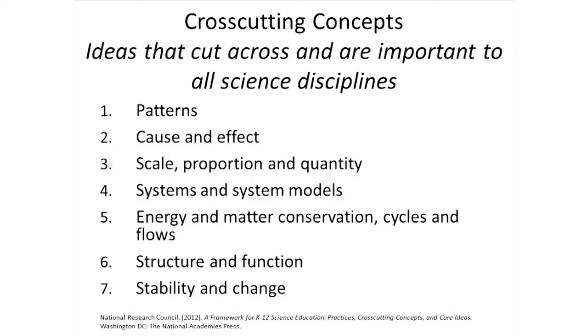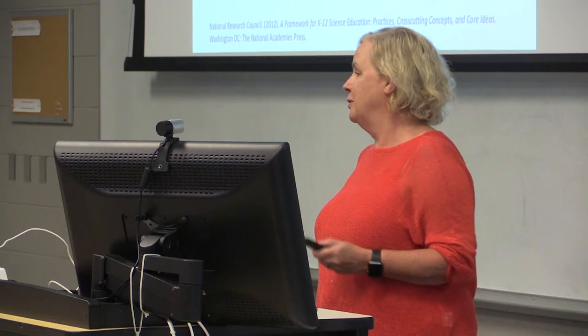And here they are. Some of them are not all the same, but I think nobody would disagree that these are things in STEM courses that we expect our students to have a handle on. And we also expect them to be able to move them from course to course, although often we're sadly disappointed.